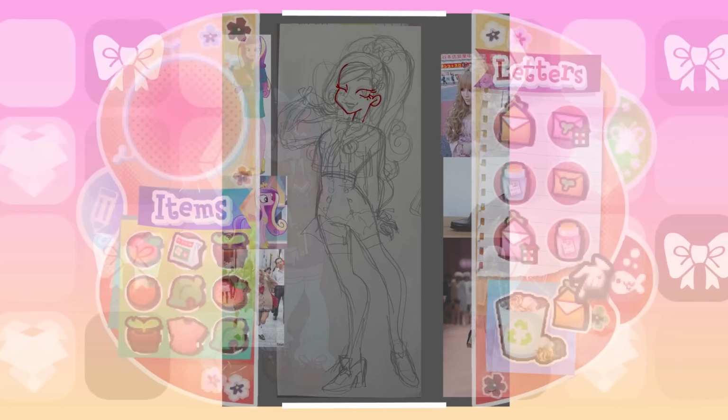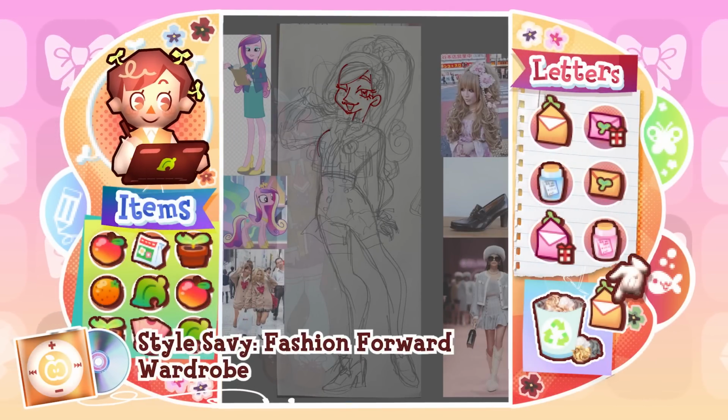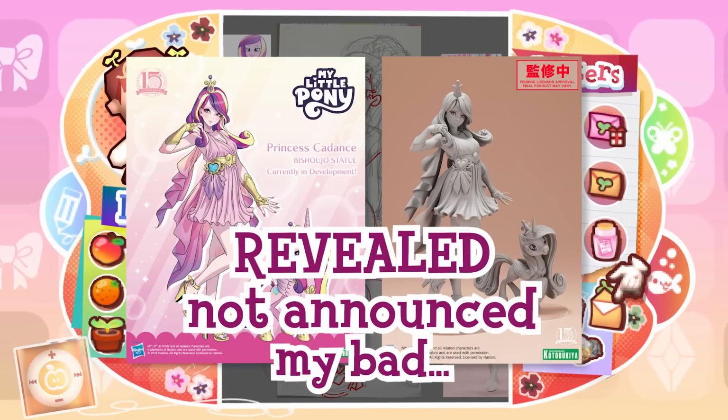If I was redesigning all the princesses, there's no way I could leave out my favourite one, Cadance. Also, the day after I finished Cadance was the day they announced that new Cadance Bishojo figure. The way the world just aligned for me, iconic.